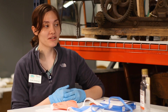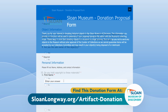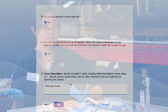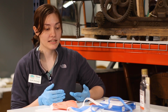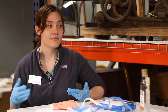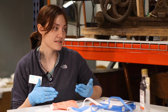So I have them fill out what's called a donation proposal form. It tells us relevant information about the person, about the object, who had it, the story behind it, the condition that it's in, the size, that sort of thing. Once they return that to me, especially if they have photos of the object, then I submit that to our collections committee, and they are a group of people who work at the museum who are from all different departments, and we all look at it together and decide if it fits within our collecting scope, if we can reasonably care for the object. And once we've made a decision on that, then I relay the choice to the donor or potential donor and let them know that we either, yes, we want to go forward with your donation, or I'm sorry, the process stopped here for you.